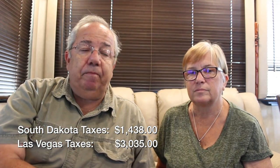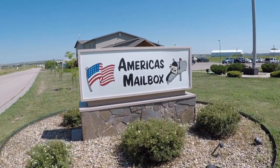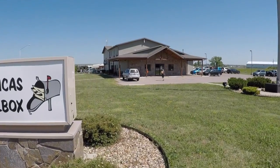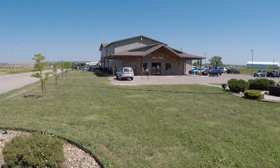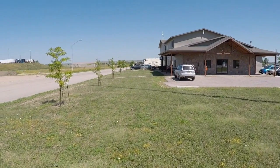Now, before I go any further on the tax thing, just to mention it again, Don from America's Mailbox did a lot of research on his property before he bought it. His property sits right on the border of Rapid City and Box Elder. The address comes out as Box Elder. However, the land is unincorporated land of South Dakota, which means it's not subject to any city taxes. So the only tax is 4% South Dakota tax. That's all you pay.